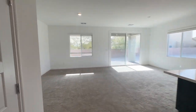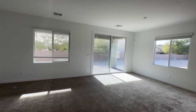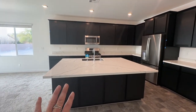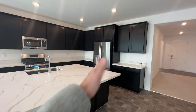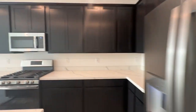So you have this large great room area, again with the Smurf tubing. Beautiful, beautiful, beautiful kitchen with the Calcutta quartz countertops, the double wide island with extra storage. The refrigerator came with the house. The shaker, I think these are espresso, they're more blackish, but they're dark chocolate cabinets.